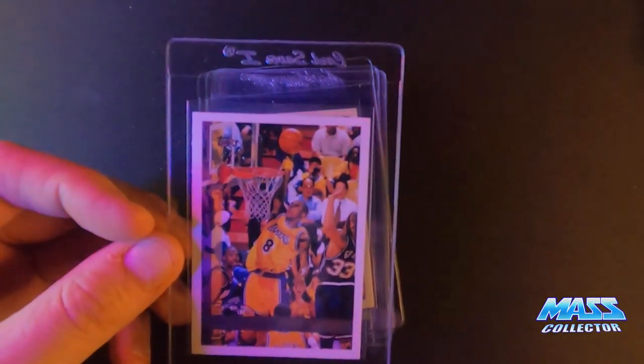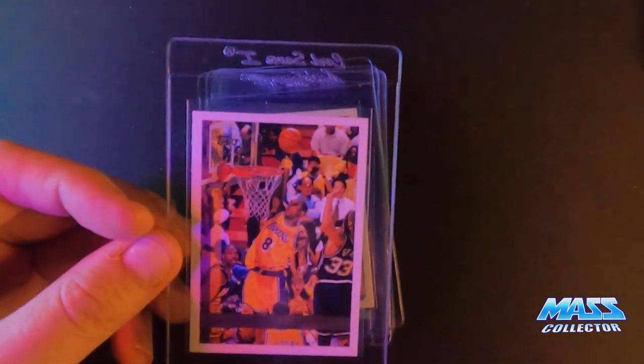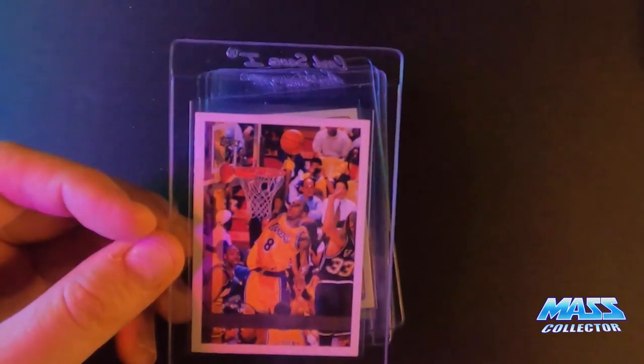And I can see it not being very, very well taken care of. It doesn't even matter if you put it in a sleeve or not. These things scratch like crazy.